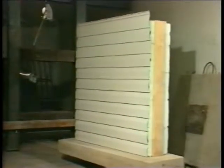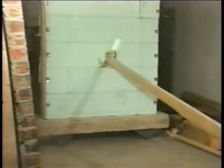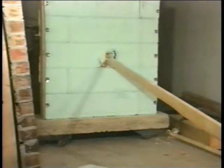The next ICF system is also formed with blocks of foam. The core is a continuous 5-inch thick concrete wall. Again, damage was confined to the vinyl siding and the foam beneath it. The concrete wall itself is unscathed. Another test on the other side of this wall confirms its solid performance. Even at a missile speed of 120 miles per hour, there is no damage to the concrete wall.